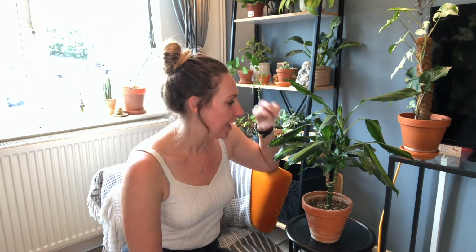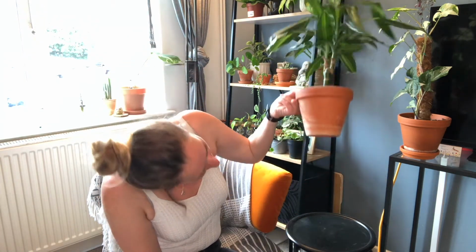So I repotted this about 7 months ago when I very first put a video up on YouTube. That was my repotting of this plant. Now, it has grown quite a bit since then, so it really did need a repot. And I reckon in another 6 months or so, it'll probably need repotting again. So I reckon I'll probably be repotting this every year.